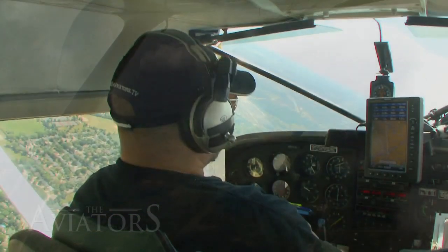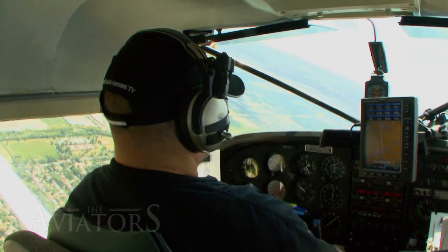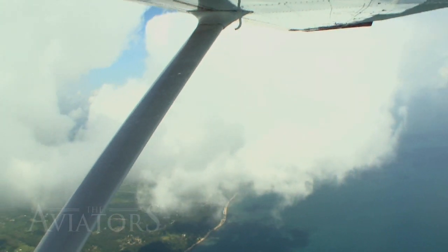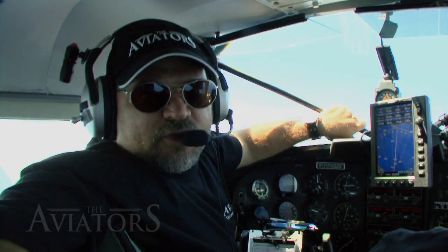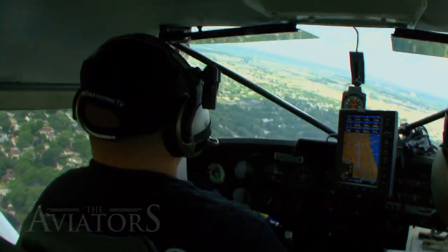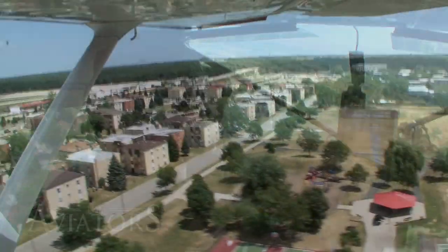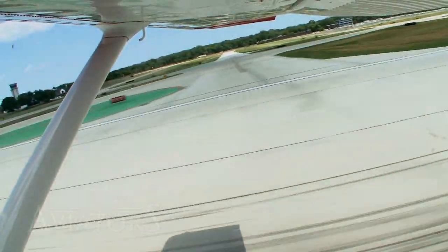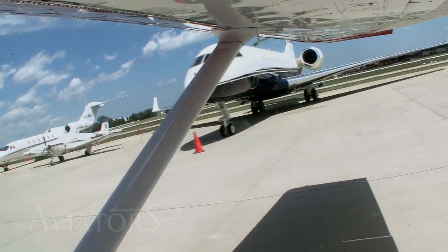There's really not a lot different than preparing for any other flight if that flight will take you across an international border. The only other thing that you really have to do is check in with customs. And when we touch down in the beautiful downtown Chicago area, as you'll see, we'll be greeted by the customs agent who will check us in, just like if you were at an international airport on an airliner or crossing a border in your car. Very much the same thing.